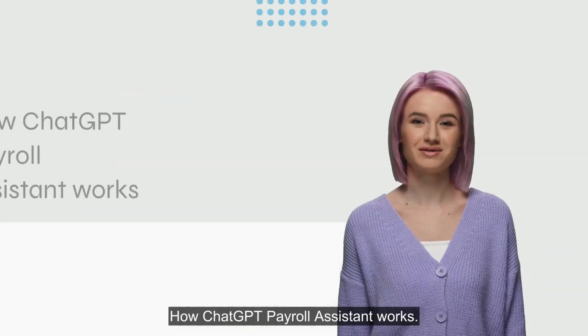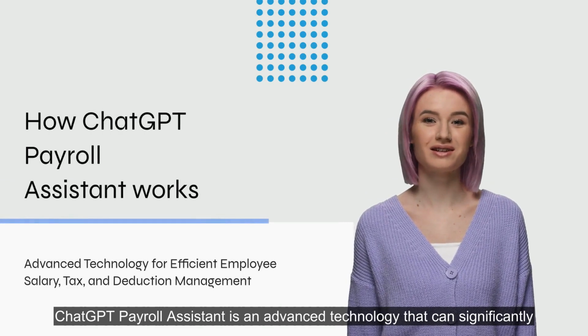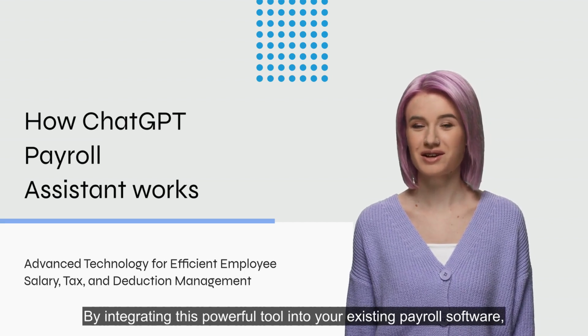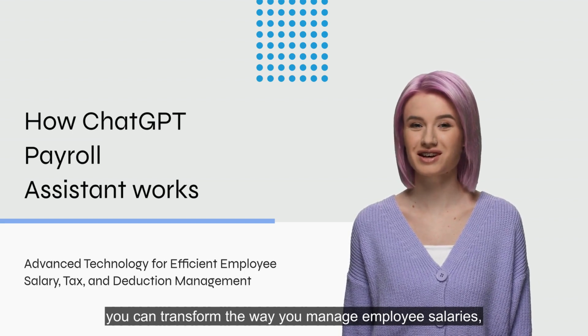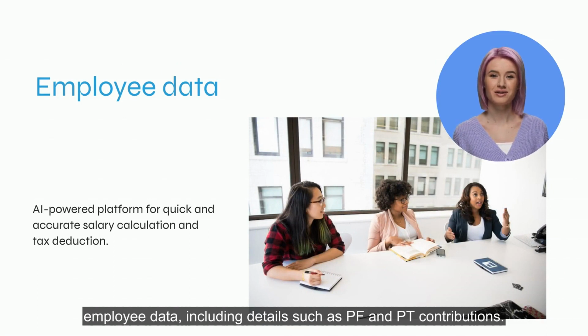How ChatGPT Payroll Assistant works. ChatGPT Payroll Assistant is an advanced technology that can significantly streamline India payroll services. By integrating this powerful tool into your existing payroll software, you can transform the way you manage employee salaries, taxes, and deductions. To get started with ChatGPT, all you need to do is feed in your employee data, including details such as PF and PT contributions.